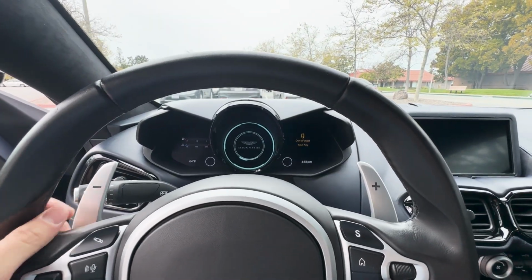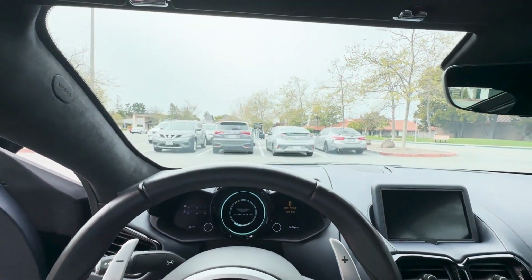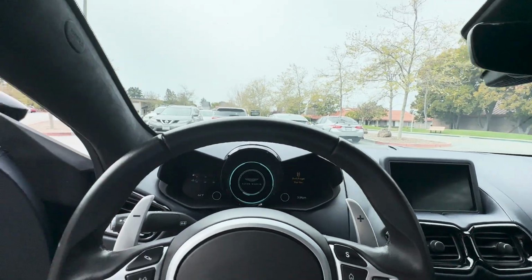Now, let's get ready to take this car out for a spin. Hopefully not literally, because I don't want to crash my friend's car.